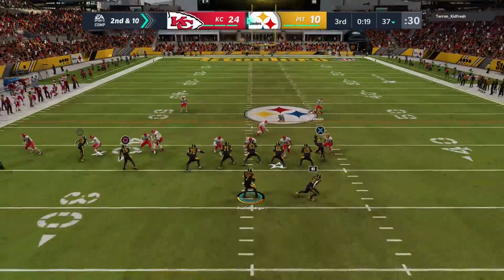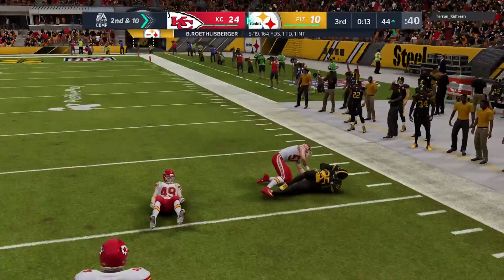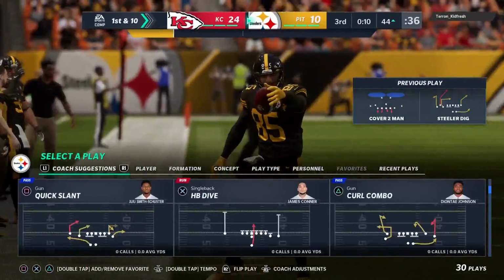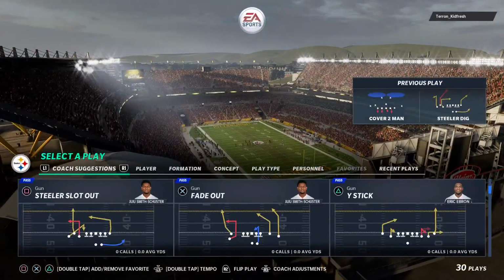Here's Roethlisberger. The completion is good. This is Eric Ebron. And he'll be brought down with a first down as the tackle's made at the Chiefs' 44-yard line. First and 10 in the books.